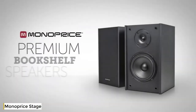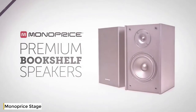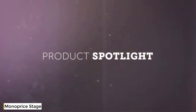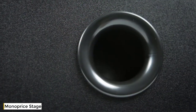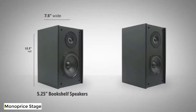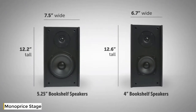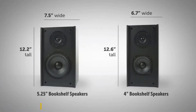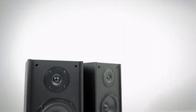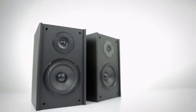Fill your room with beautiful music using our premium bookshelf speakers. These versatile speakers bring clear, rich sound to any source material. The 4-inch and 5.25-inch speakers are voice and timbre matched, meaning you can use them as standalone stereo speakers or combine both sets in a home theater surround sound system while maintaining a consistent sound field.